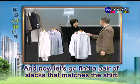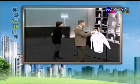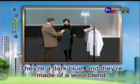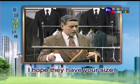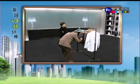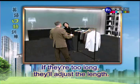And now let's go find a pair of slacks that matches the shirt. These are nice. They're a dark blue, and they're made of a wool blend. They certainly match the shirt, and you can wear them in almost any season. I hope they have your size. What do you mean, hope? Of course they will. Here's a 36 short. If they are too long, they'll adjust the length.